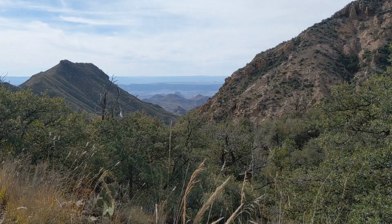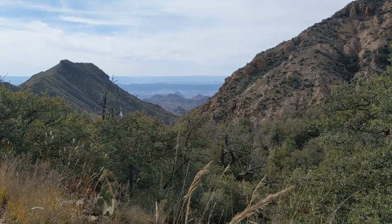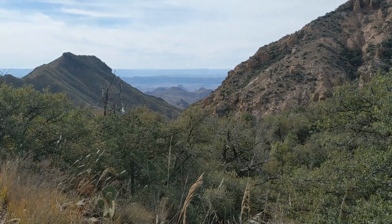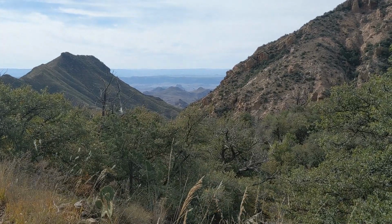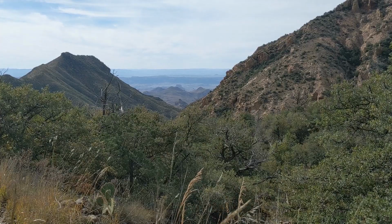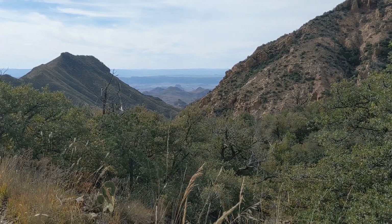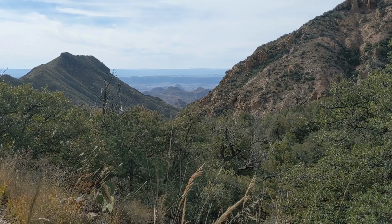Okay, so we're stopping for lunch. We are getting our butts kicked by this mountain, but it's a bit of a reward that we get to look down at where we came from. So I don't know if you can see, but way down there in the middle is Chisos Mountain. We camped on the other side of that, and we've been slowly marching our way up the foothills, and it's not going to be over anytime soon, but at least we'll have some food and a little bit of rest.